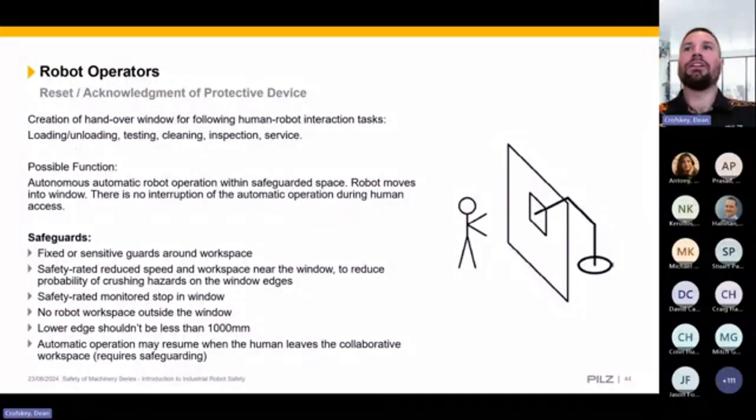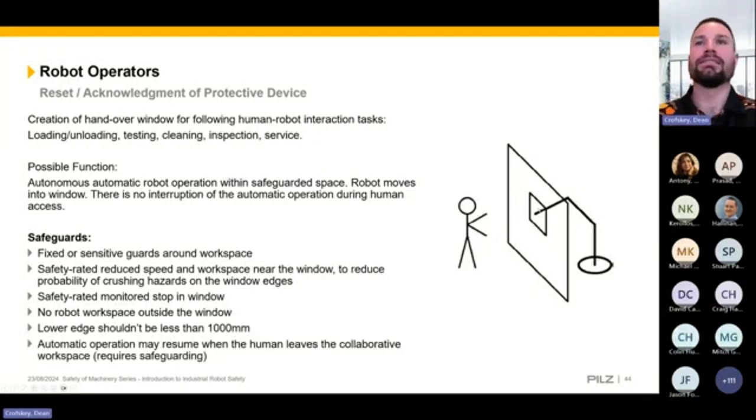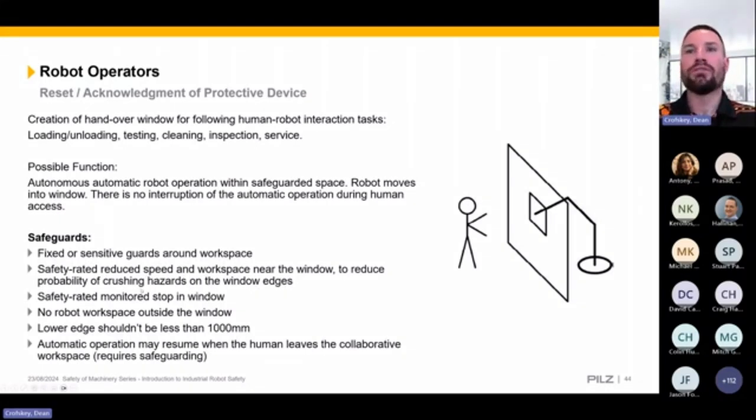We can create a handover window for our robot interaction tasks. The robot could move automatically inside the safeguarded space. We have a window where the operator hands maybe material to the robot, and it'll still be an automatic operation. But we need to provide additional safeguarding measures. So fixed guards or sensitive guards, we're going to have to provide some sort of safe reduced speed near the window, and ensure that we are monitoring the position of the tool, maybe, to make sure we're not crushing. The lower edge shouldn't be less than a meter.